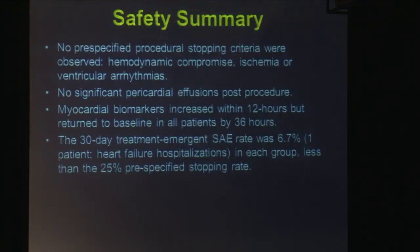So just very quickly, in terms of the safety, we found the procedure to be very acceptably safe. We were able to inject the cells into all of the patients using a catheter system manufactured by a company called BioCardia that has a little helical needle at its tip. So this is not a surgical procedure, but rather an interventional cardiology procedure where the catheter is advanced into the heart and the injections of the cells are delivered.